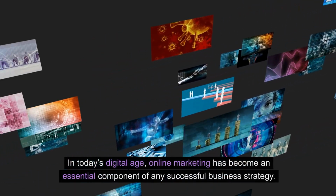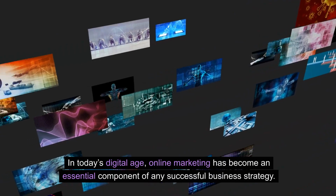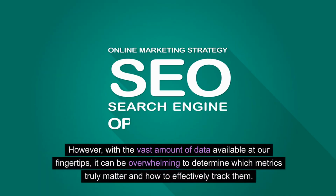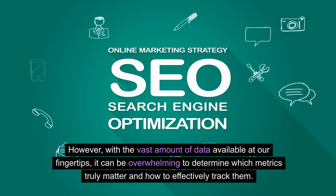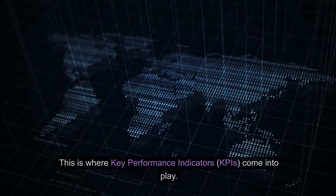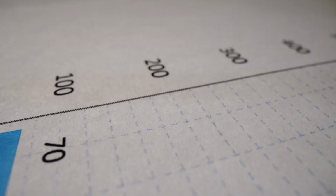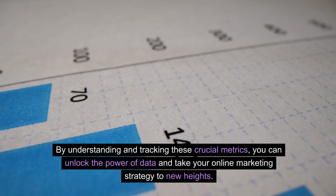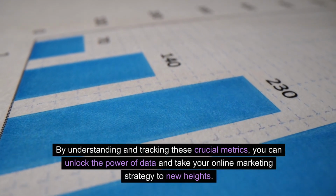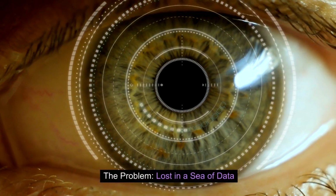In today's digital age, online marketing has become an essential component of any successful business strategy. However, with the vast amount of data available at our fingertips, it can be overwhelming to determine which metrics truly matter and how to effectively track them. This is where key performance indicators, KPIs, come into play. By understanding and tracking these crucial metrics, you can unlock the power of data and take your online marketing strategy to new heights.